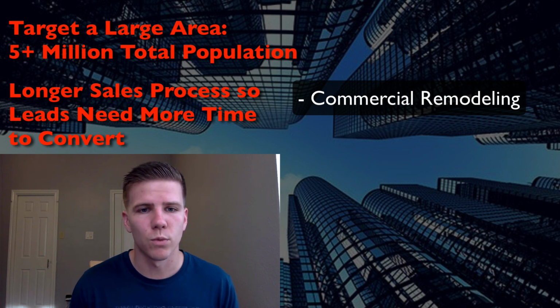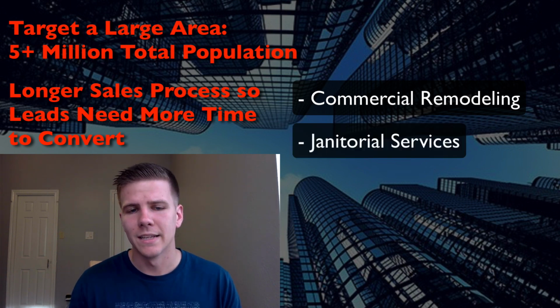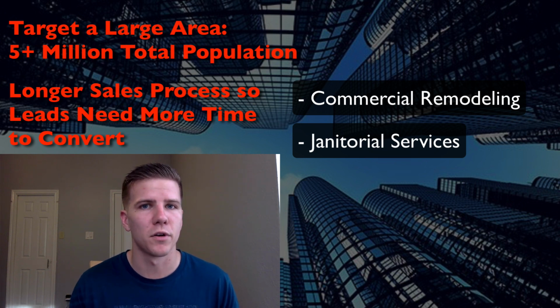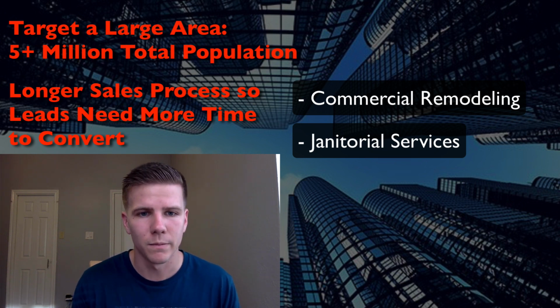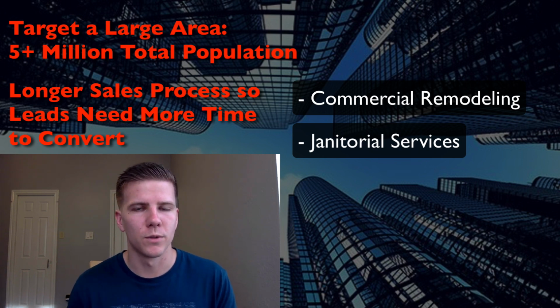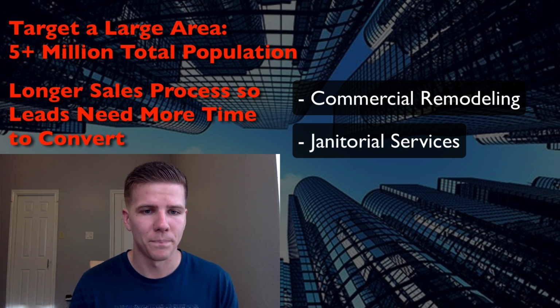But some other industries would be cleaning and janitorial. This is both recurring and high ticket. So you can make like $3,500 per account that you get them for a commercial property. And that's per month recurring for them. So that's a lot of money over time.